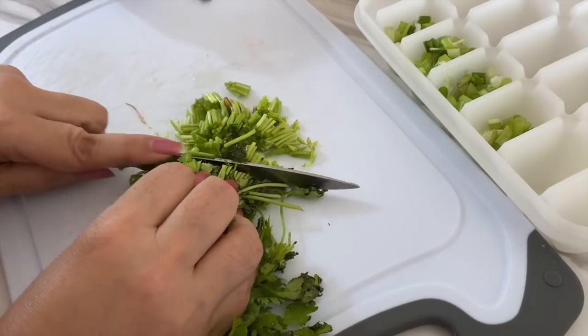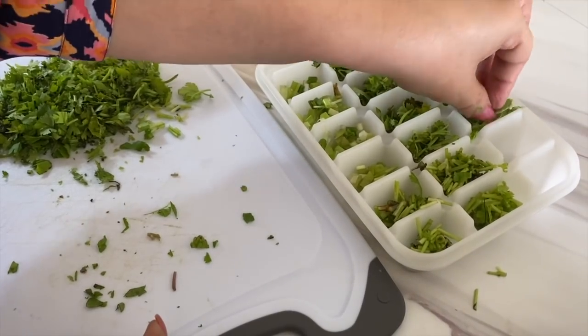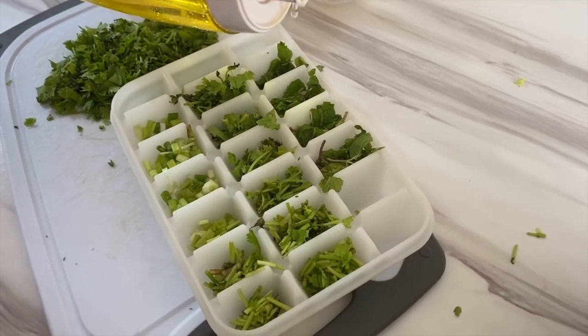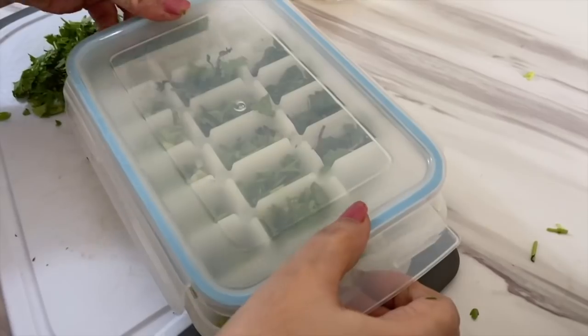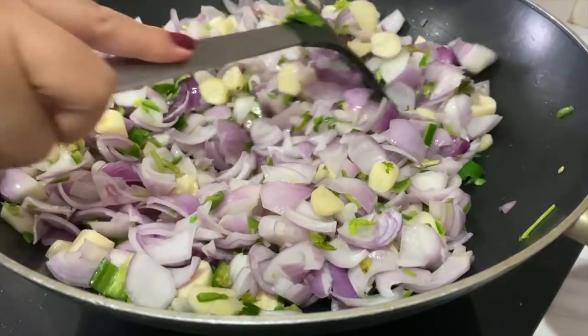So I just chop up all the extra spring onion, coriander, mint, basil, whatever you have on hand. Add a little oil and then use some ice trays with lids to store them in the freezer. I just drop these into the pot at cooking time.